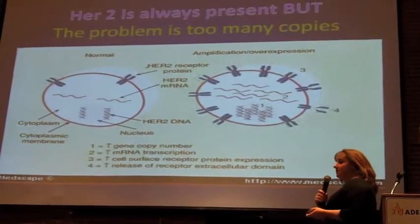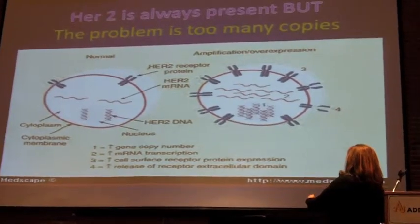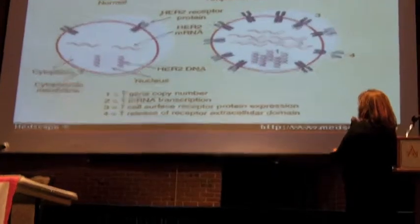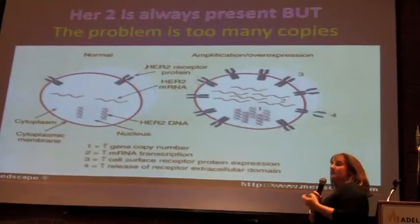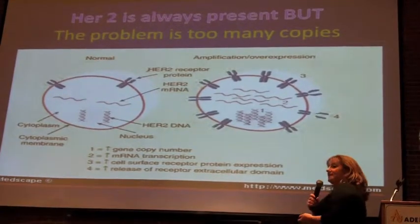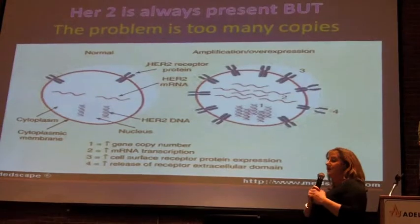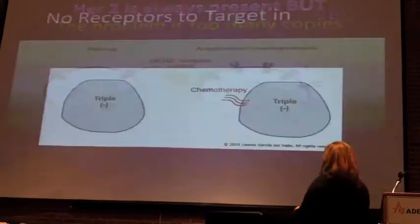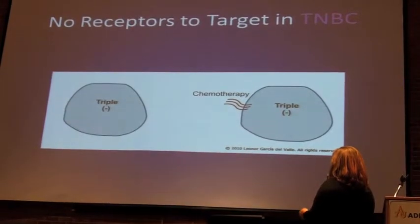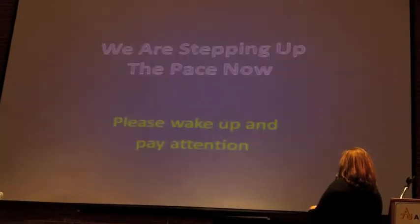So a HER2 positive breast cancer basically has too many copies of the DNA, making too many proteins and too many receptors. HER2 positive breast cancers are considered to be pretty virulent and tend to spread pretty quickly. On the other hand, we have an antibody to it called Herceptin, and so treatment of HER2 positive breast cancers has been revolutionized in the past few years. So here we are again with triple negative breast cancer. I have no receptors to go after, and all I have as a choice right now is chemotherapy.